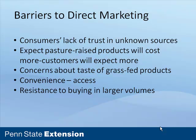And how convenient is it for me to get this? Can I get this every week from your farm? Are you going to be at the farmer's market every week? They're going to have certain expectations about how often they can buy this stuff.